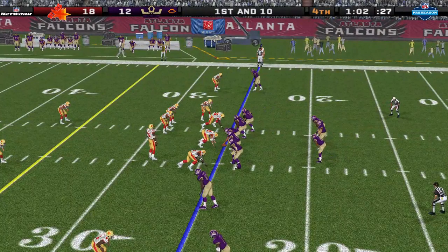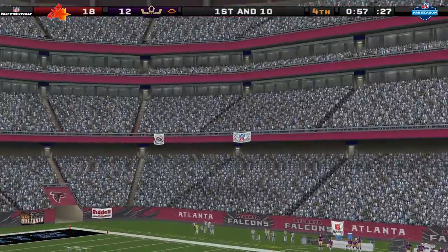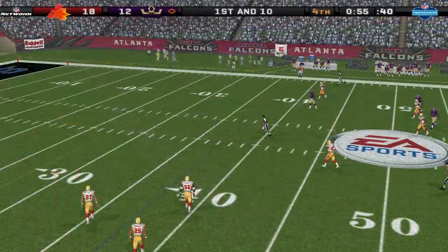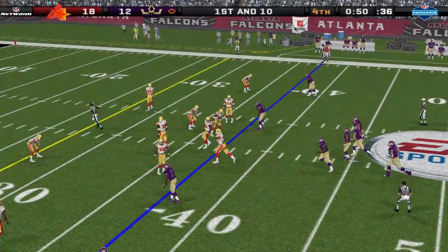Going to the air on first down. Fires this one deep. Sutton comes up to make the play at the 37-yard line. They'll call this play at the line of scrimmage.